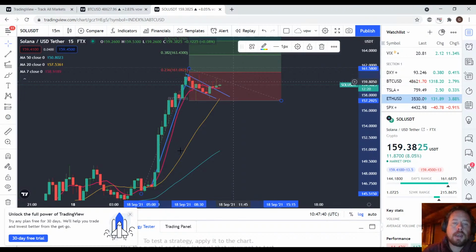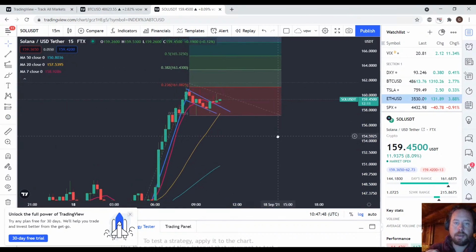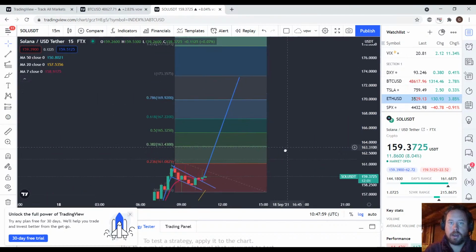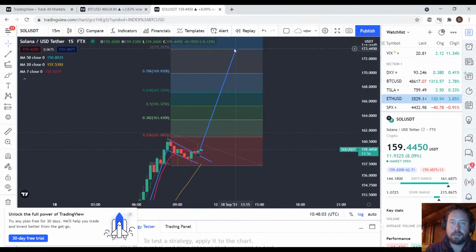Let's see if we can get one of these candles. That would be nice. Because of course the target of the bull flag, if these things don't always play out, but there is huge potential in the breakout of this bull flag. We are talking $174 Cardano, and oh, nice! It kind of matches up with the Fibonacci here.